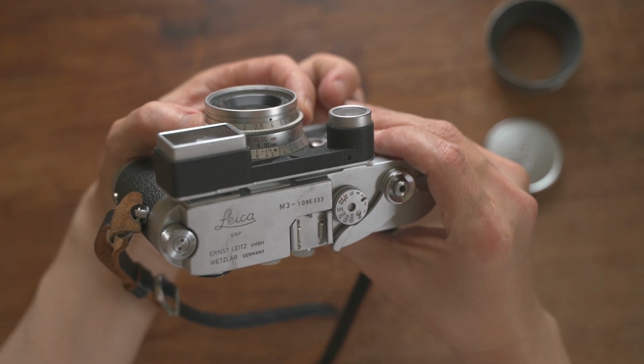So can the Leica M3 use 35mm lenses? The answer is yes, but it must be done like this. The goggles for the 35mm lens, I will talk about in part 2 of this video.